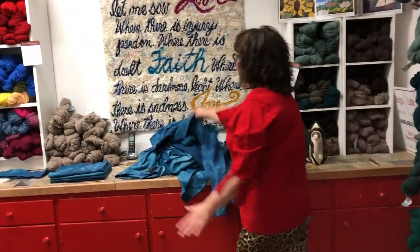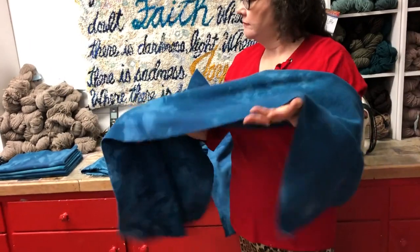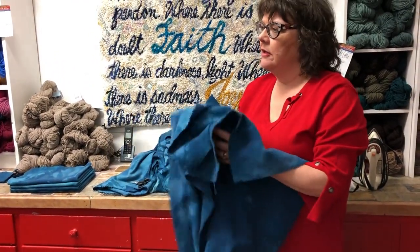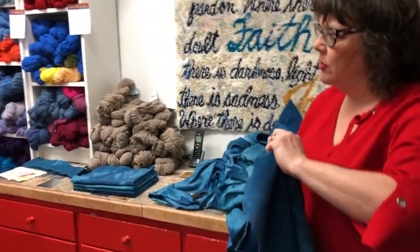I dyed some teal, I dyed some gold, and some light blue, and now I'm about to dye some green. Oh, I love this teal. Is this for anything special? It's for the floor. Yeah. Awesome. Logan does wool box, don't you, Logan? You curate wool box every month.